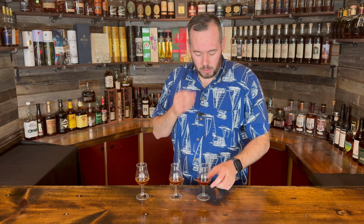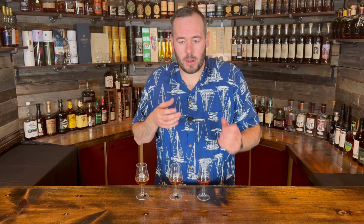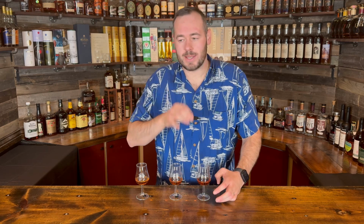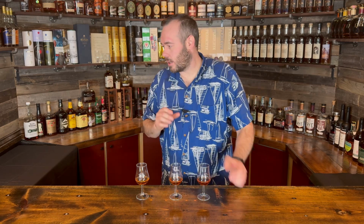Phenomenal, just phenomenal mouthfeel on this last glass. Like I said, they all have had phenomenal mouthfeels, but this has been something quite special, that's for sure. And then on the back end, you do get a little bit of spice, a little bit of heat again, which is expected.